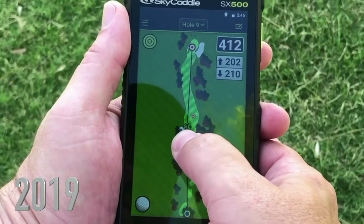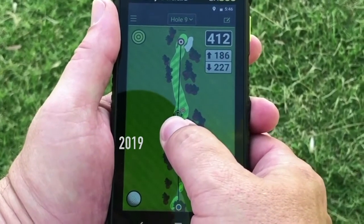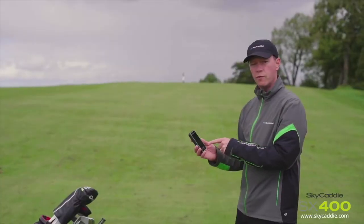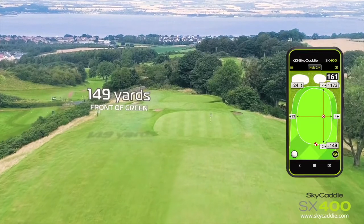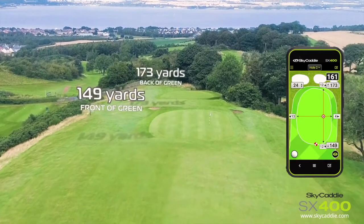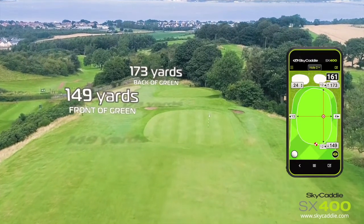Now, of course, not everyone wants to play with a watch, but you also have handheld devices. Last year, we did a big review on the SX500 with its massive 5-inch screen. Well, you also have the SX400 4-inch screen, but still gives you all the details you might want on a golf hole. Yeah, exactly. So the 5-inch, the SX500, it was great to get that model out first and be 2 inches larger than any other handheld out there.